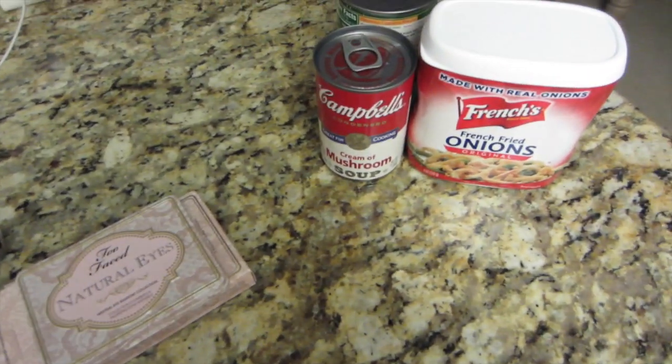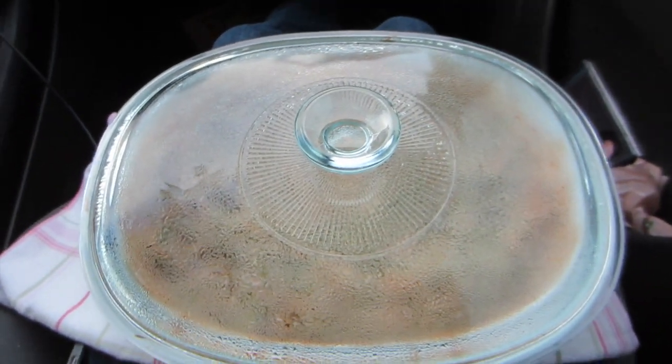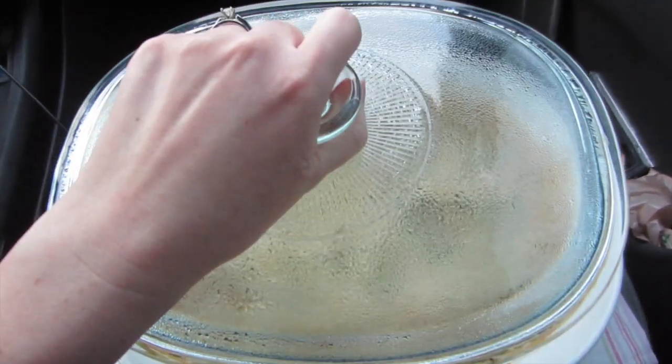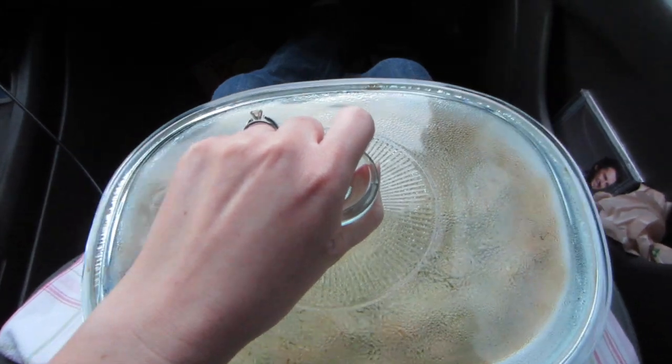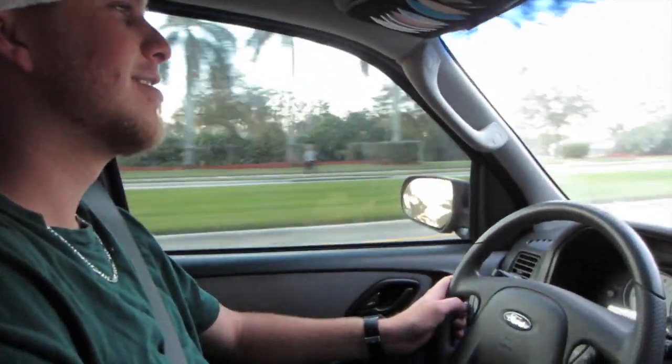Enough rambling and ranting. I'm going to get on with my green bean casserole. We're on our way to David's parents' house for our Christmas. I have our green bean casserole in my lap. We're just going to have to heat it up a little bit when we get there. David's driving in his green camo Santa hat and his green shirt, looking very festive. Thank you, I try. Except your thing is kind of like, fix it, honey. Not in the right. There you go.